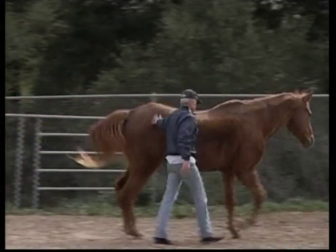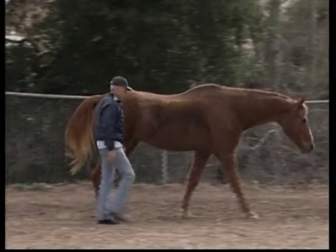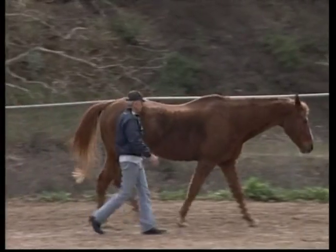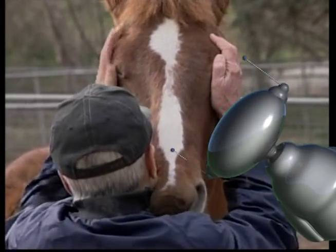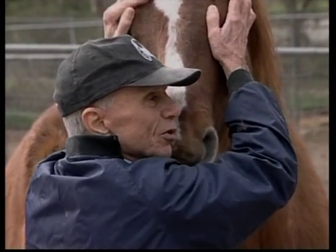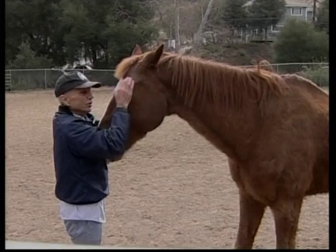Zeek, did you know that horses are considered old at 20? But some live as long as 30 or 40 years. The oldest known horse lived to be 50 years old. Yes, you're right, Zeek. This horse does like being patted. He's obviously very friendly and has been well trained.